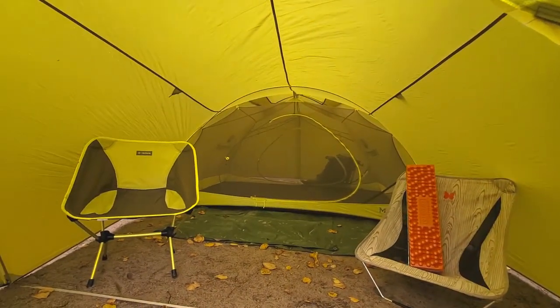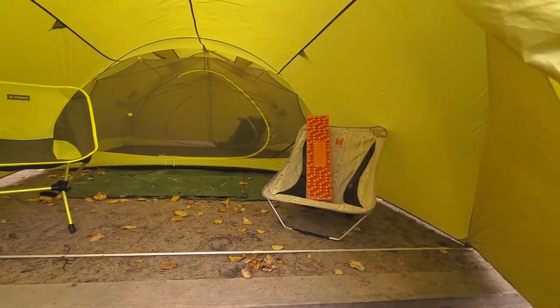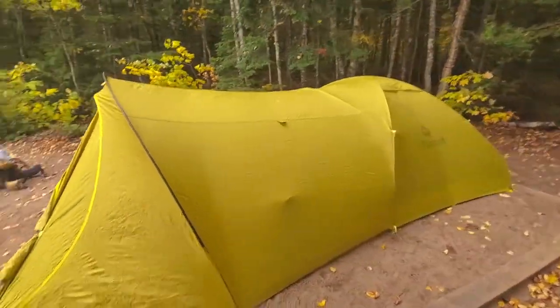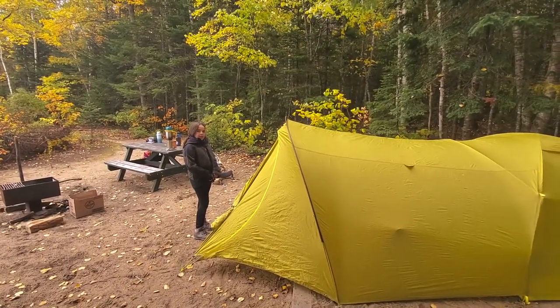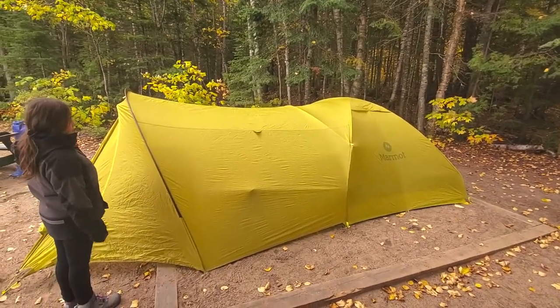So it's nice, like if it's raining or whatever, you could cook underneath. The dogs can lay there. You could store your bikes or whatever, put your backpacks in. So the lobby area is like another 6 or 7 by 8. As you can see, for size reference, my kid is like 5 feet tall. So anyways, yeah, pretty nice tent.